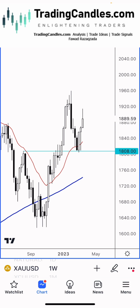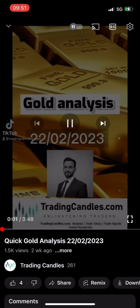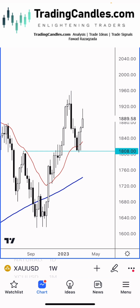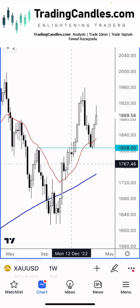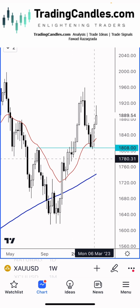So if you remember from my previous video, I spoke about the importance of the 1808 level where I thought gold might bounce from when it was heading lower. Lo and behold, it's done precisely that and it's gone higher because this level was previously resistance. As you can see on this weekly time frame, we broke above that area at the back end of last year. Price came back down to retest it this time from above, and it held as support, right?